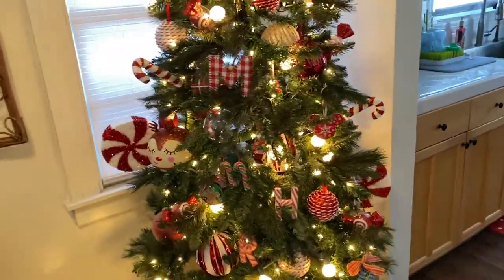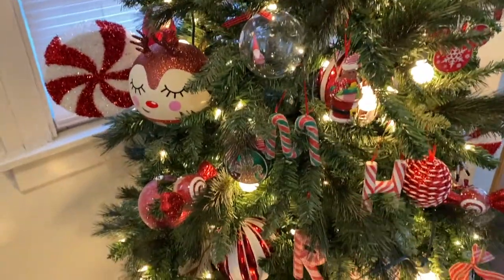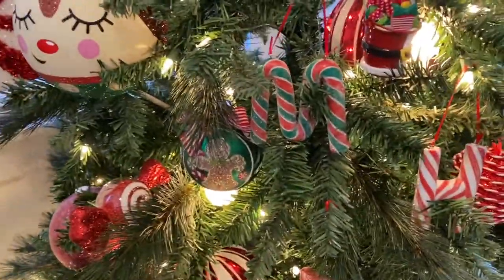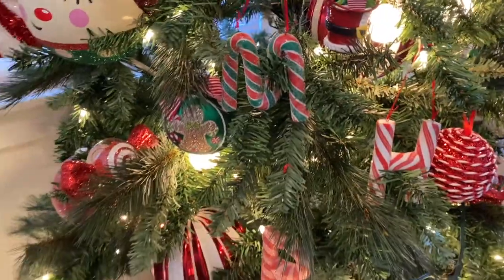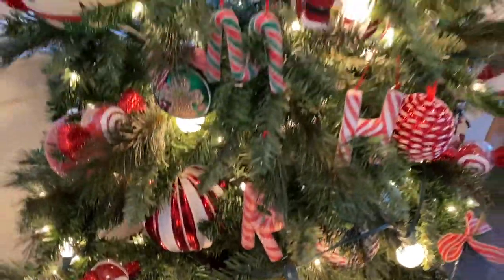And then let's go over the M's. This M is from last year, and that M is from last year. But this year I added an M, an R, and an H for Mason's initials. And then there are colors, like, come on. Those are from Michael's. So we have Mason, Randy, Hawkins, and they are sparkly glitter candy canes, perfect for my theme. Like, oh my goodness, I could not have passed those up.